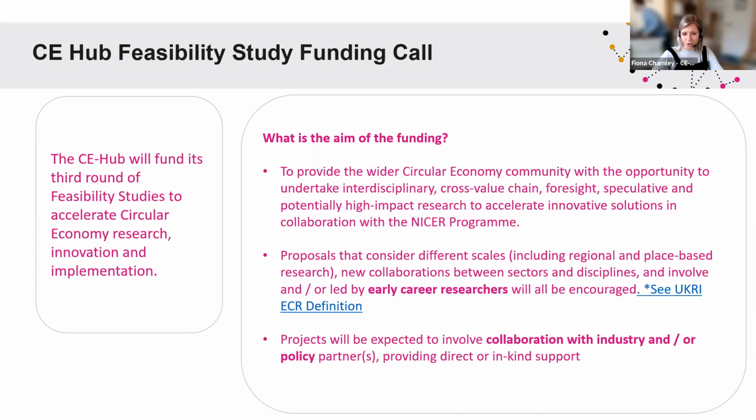We're really interested in proposals that consider different scales, so including regional and place-based research. We're interested in funding proposals that develop new collaborations between sectors and disciplines. And importantly, we would really like to see proposals that either involve or are led by early career researchers. And we are taking the typical traditional UKRI definition of what an early career researcher is. And you'll see, you can follow the link here to access that definition. And also we're interested in projects that involve collaboration with industry and/or policy partners. And that's either providing in-kind support or direct match funding.